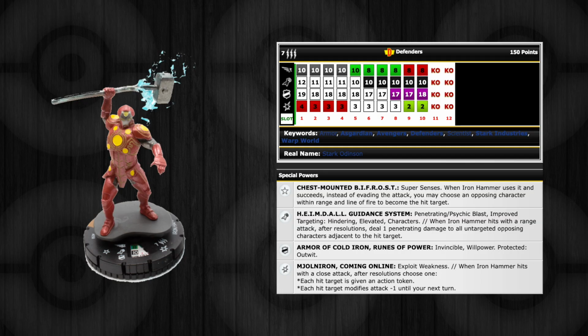So he's got a massively overpowered super senses, so when he uses it and succeeds, instead of just evading, you may choose an opposing character within range and line of fire to become the hit target. Now that is going to be absolutely devastating. He's already got 19 defense, so he's going to be really hard to hit. Then if he hits super senses, it's coming straight back at you. There's just so much power here. I really love the name of it, chest mounted Bifrost. That's such a cool power.